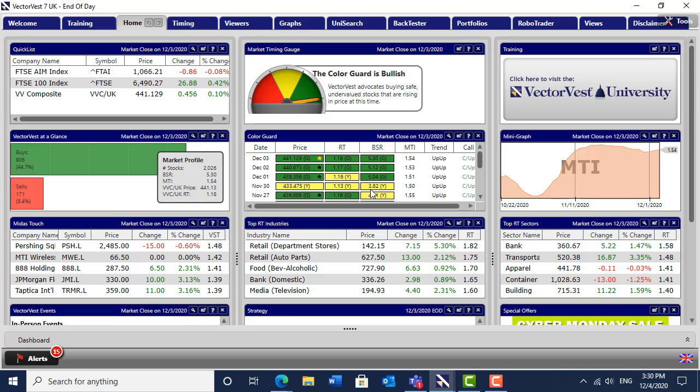In the UK, well, a great market indeed. I think the financial papers have been reporting that it's the best period on the FTSE 100 since, I don't know, for a long time. We are lots of green. We're in an up situation. We've got a confirmed up, and the little pointer couldn't be further into the green, saying that we should be buying safe undervalued stocks that are rising in price at this time. Buy sell ratio well over 5, the MTI at 1.54, so pushing up into that mega overbought situation.